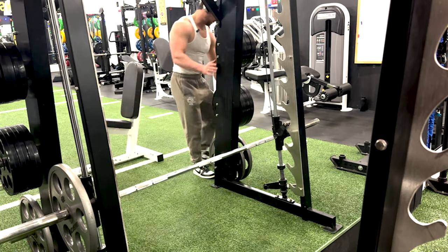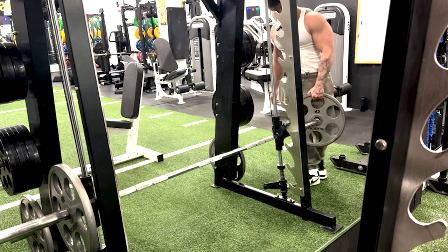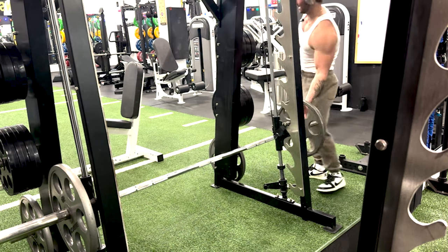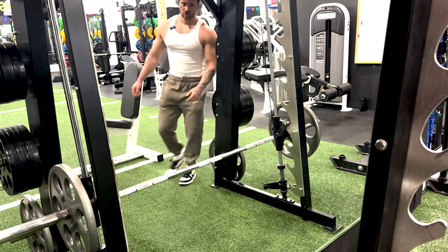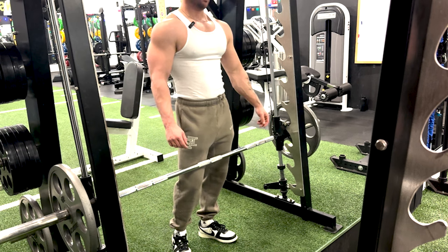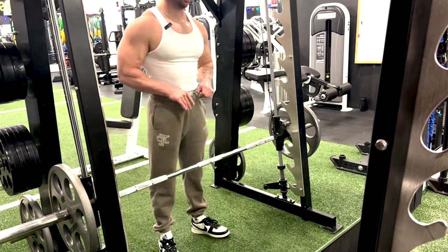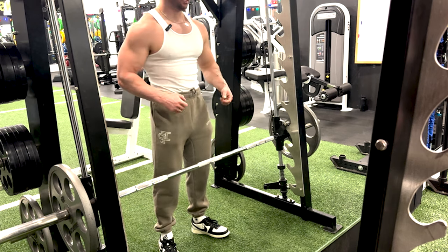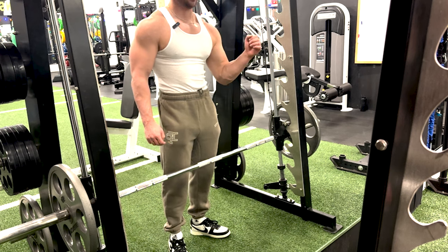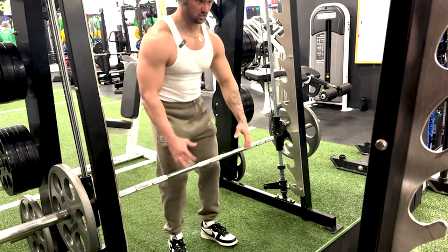All right, guys, so the first set is going to be 20 reps. We're just going to warm up on this movement, see how it's feeling for the day, see what weight I'm going to want to use for my other sets. We're going to be doing a set of 20, I have one plate on here. Again, the goal is to really feel the movement, squeeze that muscle, think about contracting, and really feel the muscle throughout the entire lift and not just slop the weight around.